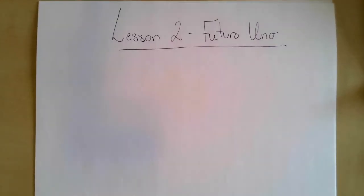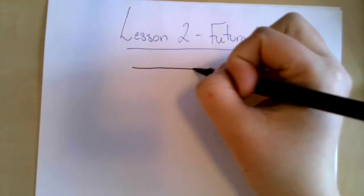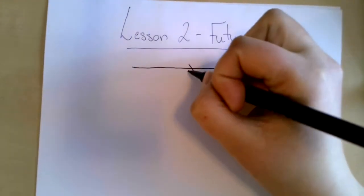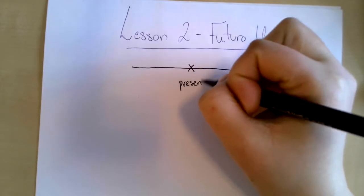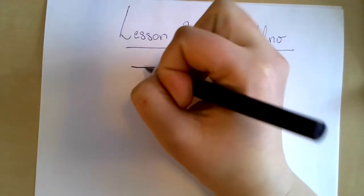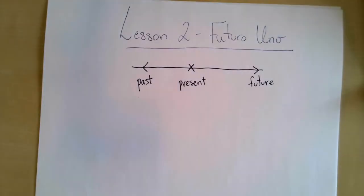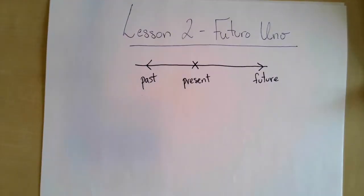Okay, so lesson 2 for Spanish is the Futuro Uno tense. So the first thing you need to realize is that depending on when things happen, we use different tenses or different ways of speaking. So if we have our timeline, we have the present here. We have the future, and we have the past.